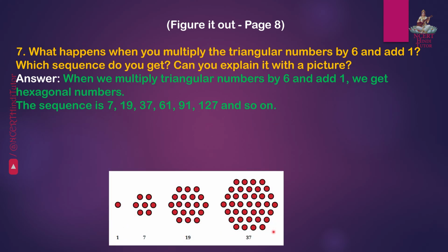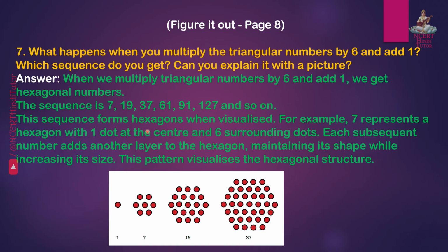This is the pictorial representation. This sequence forms hexagons when visualized, like 1, 7, 19, 37. This is the shape of a hexagon. For example, 7 represents a hexagon with one dot at the center and 6 surrounding dots. Each subsequent number adds another layer to the hexagon, maintaining its shape while increasing its size. This pattern visualizes the hexagonal structure.